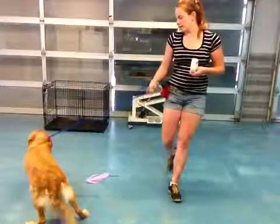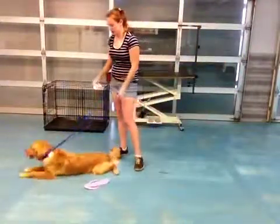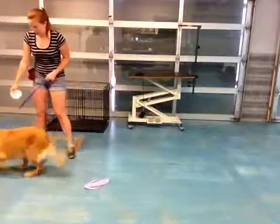Now this is a food cup, so it has the food smell on it, so it might be pretty tempting to her. I'm going to see if she's interested in this smell.